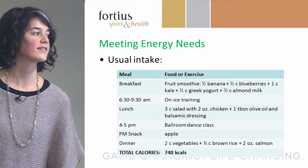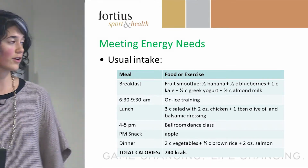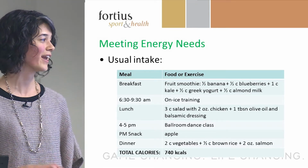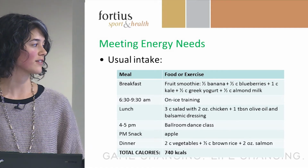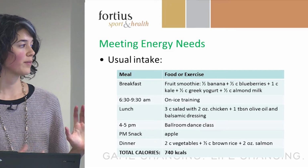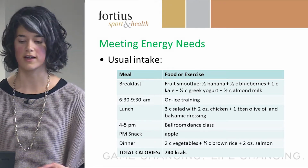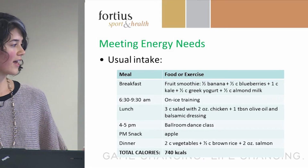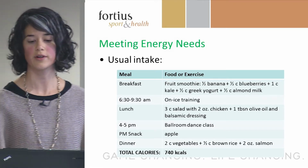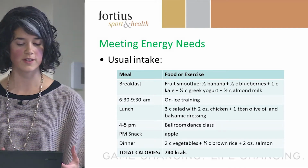So for breakfast, you guys can look through it, but breakfast, fruit smoothie, looks great, banana, berries, some kale, yogurt, almond milk. Then she went in for on-ice training, had lunch, so had a big salad. In the evening, had a dance class, and then had a snack afterwards, just an apple. And then dinner had 2 cups of vegetables, half a cup of brown rice, 2 ounces of salmon.